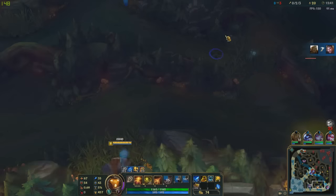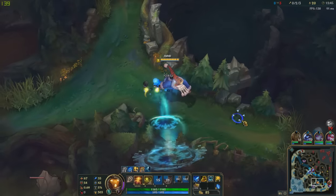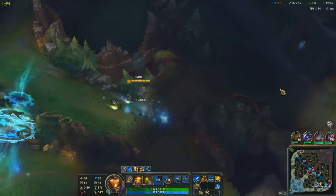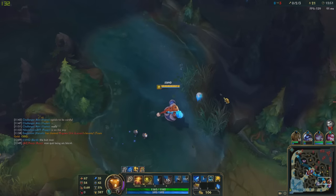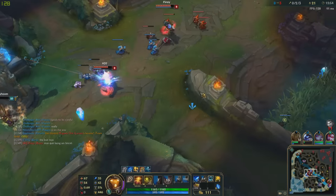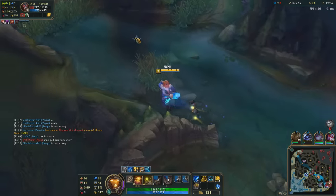Alright, let's go collect some chimes then. Screw it. Might as well. Not really doing anything down at bottom anyways. And we can also help out mid lane as well. Let's see. I have my ulti in like 10 seconds. Oh my goodness. Freaking Zerath, dude.